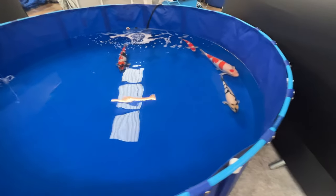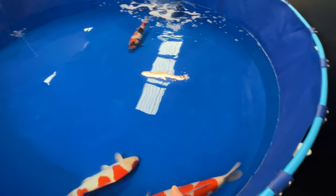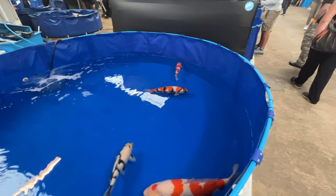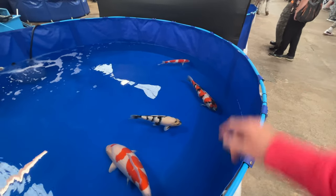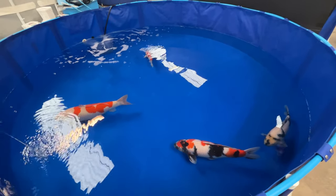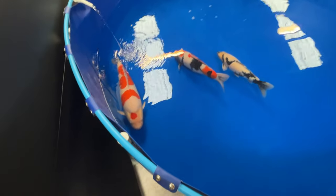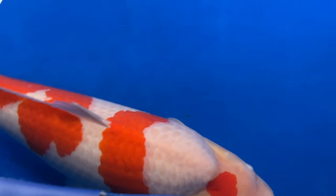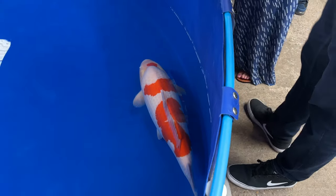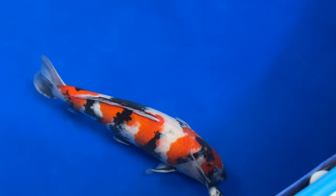Vat number 10. They'll be put off by this, guys. Obviously, these fish are being moved out of the water into totally different water, and every now and again, they just need to give themselves a little bit of a scratch. Nothing to worry about. Really common to see at shows. No clamped up fins, but just a little bit irritated. Nice Showa. I like that, it's very nice. Very big Kohaku. Little Kohaku there, and a nice Showa there.